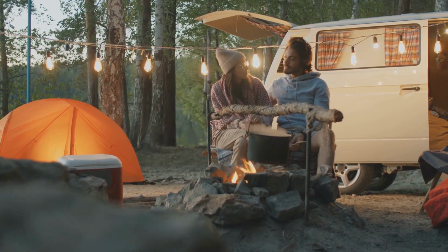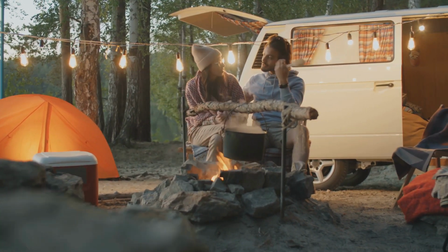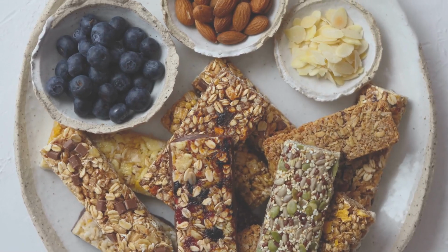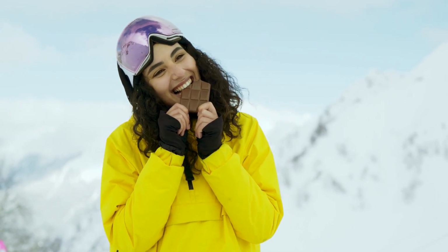Cooking warm meals and sipping hot drinks can also help maintain your body temperature. Pack plenty of high-energy foods like nuts, dried fruits, and chocolate to keep your energy up during the day.